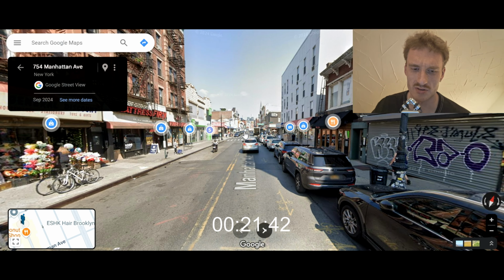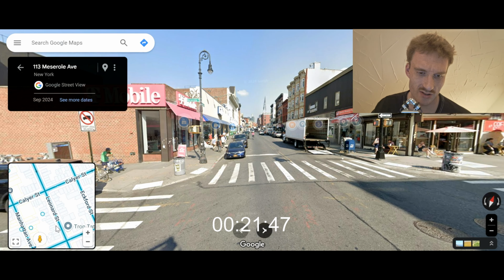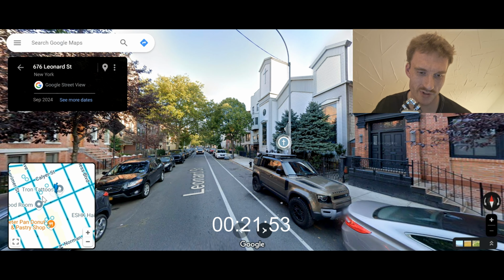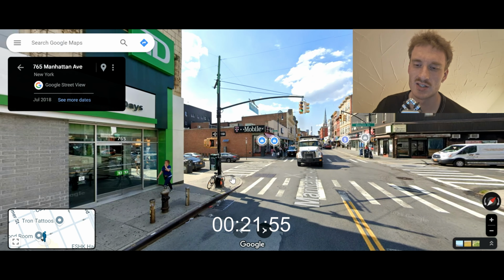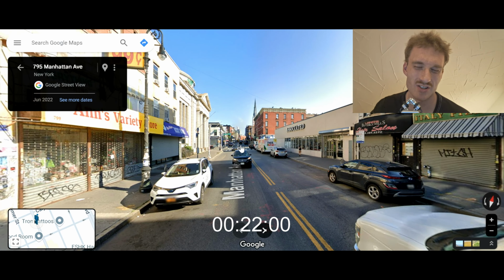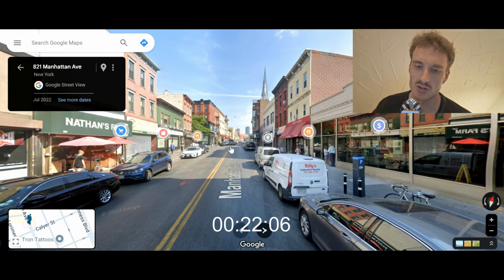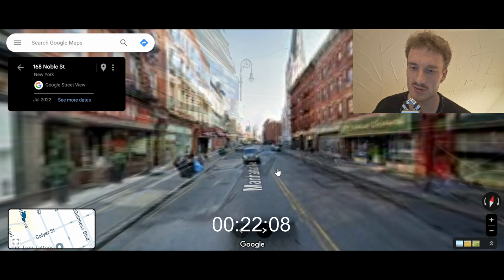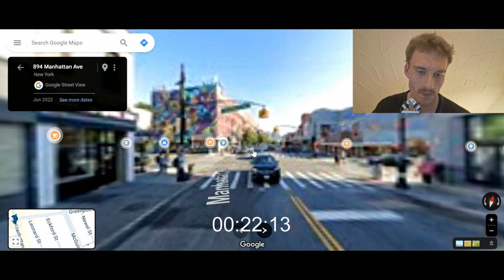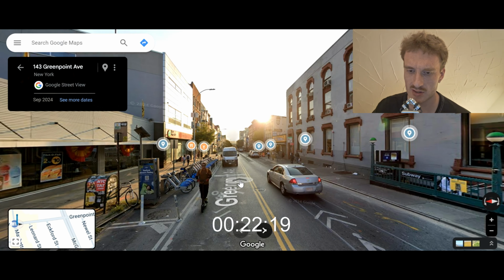Greenpoint Avenue, we're turning right on Greenpoint. Is this how you... Oh god. Complete disaster. Everything falls apart. Is this how you say it in the US? Right on Greenpoint. You don't say Greenpoint Avenue, do you? You don't say streets and avenues, just the names. Oh god, there are so many shops. Oh my god. Shop invasion here. This is Greenpoint Avenue. Yes.